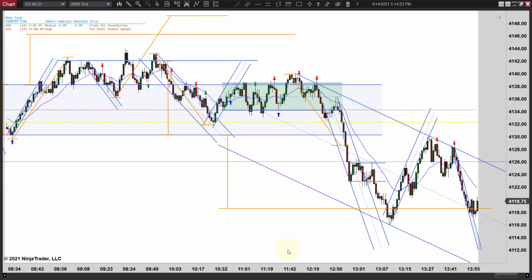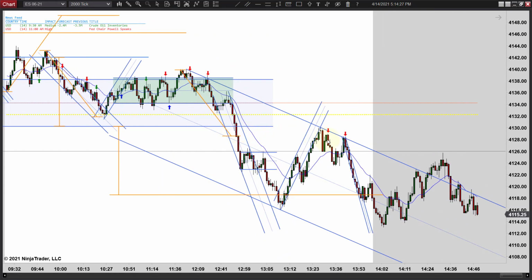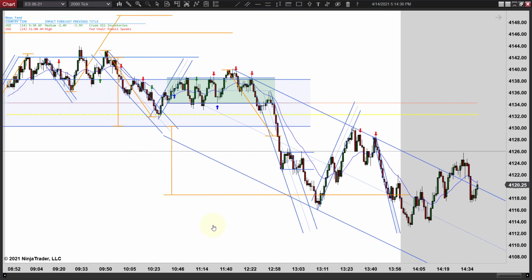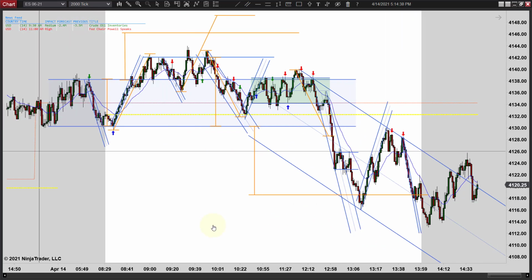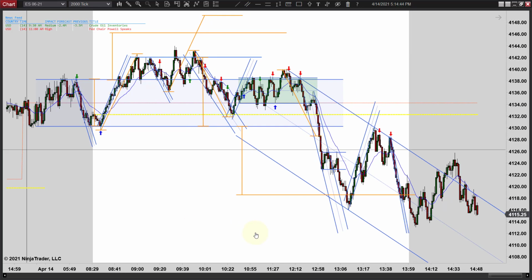There were quite a few trades early on, but really after lunch there was not a whole lot. There were these two late trades late this afternoon, and that was about it. Even though there's some really good movement down, there's just not a lot of opportunity to enter it safely using good strategy and good safe entries. So you won't see many marked there.